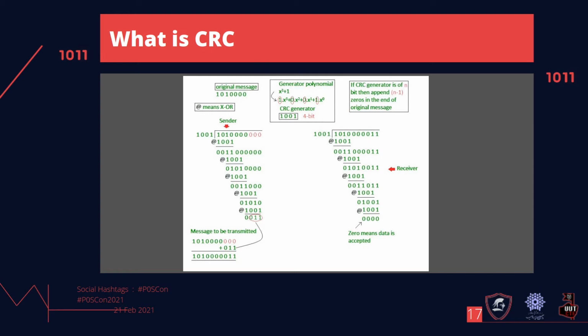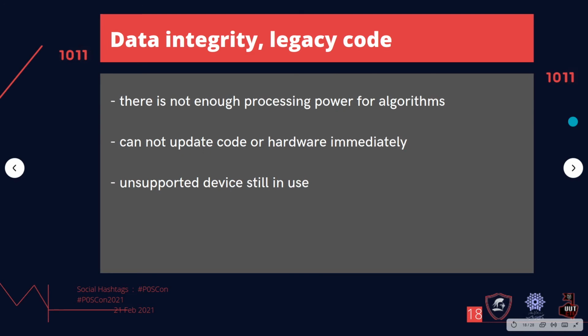On the right side, we'll see what will be happening at the receiver side. If you look, we started here with some zeros and reached the checksum. So here the receiver will append this checksum to the end of our message, and it must know the CRC generator. It's the reverse process of our previous mathematical operation. It should reach 0, and this way we can ensure the data is not altered.